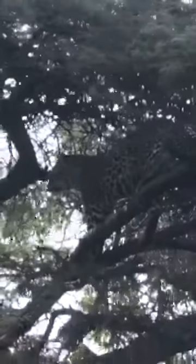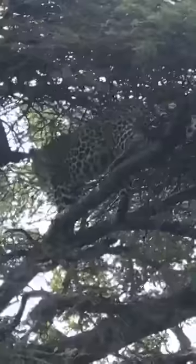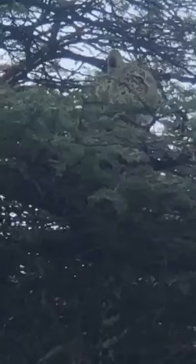So this is Tito, the leopard. It is a mother and a cub. Initially, Tito had 3 cubs from the beginning, and lost 2, and 1 has survived. The light is a little bit of a big challenge, but we are hoping that they might come down and we might have another beautiful view, because this is where it's just resting for the time being. Remember, whenever it's getting too hot, the leopard will climb up a tree and have a bit of a breeze.